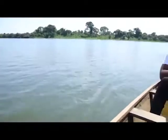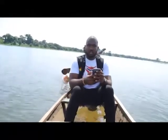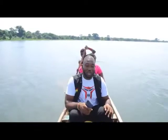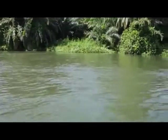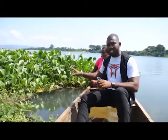The harvesting is dangerous. With no life jackets, the women risk their lives each time they journey to harvest water hyacinth. It's such a crazy ride going to harvest some water hyacinths, and they do this twice a week, currently on the Volta River. Let's take a look at how the harvesting process is done.